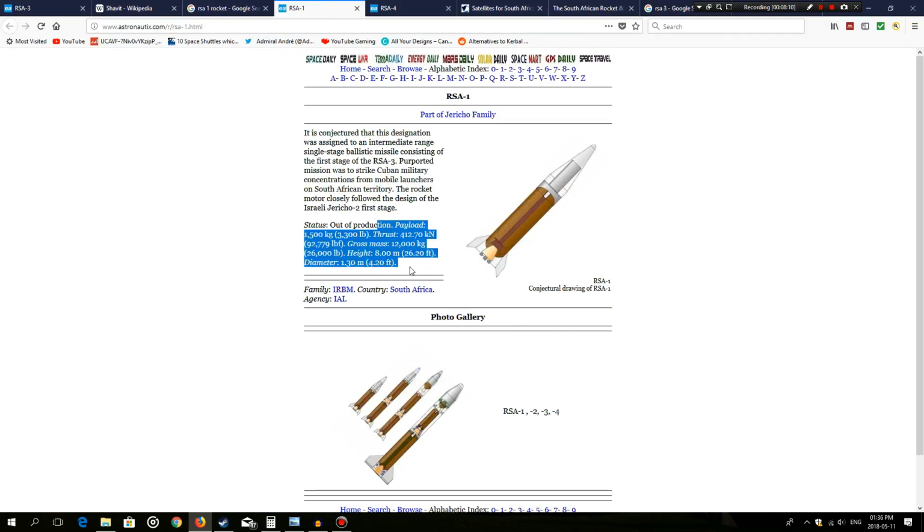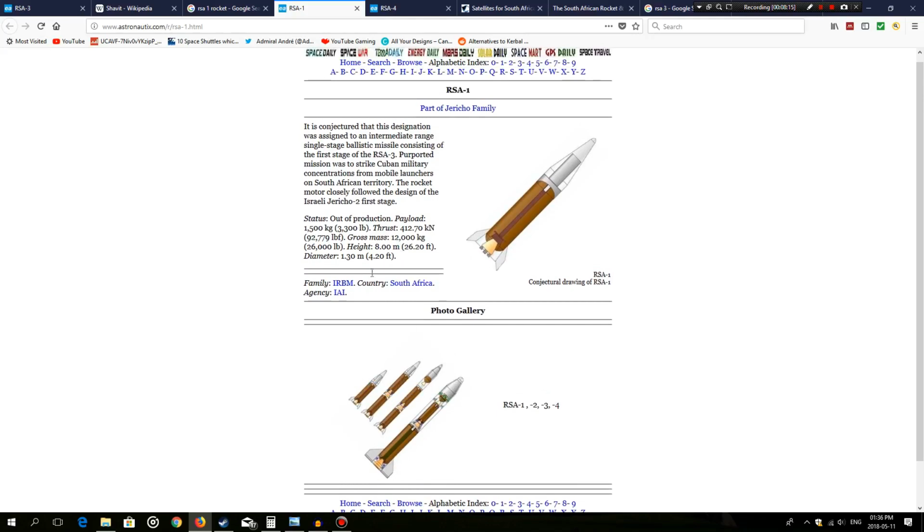Now, what was the time this was supposed to burn? They don't actually tell us. That's the interesting thing now. We'll have to just guess by making the thrust-to-weight ratio relatively low, or at least in the normal range. But then we'll go from there, comrades.